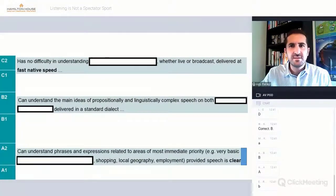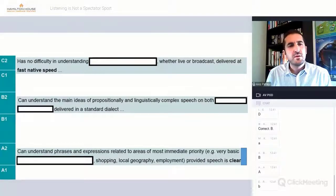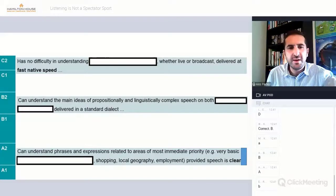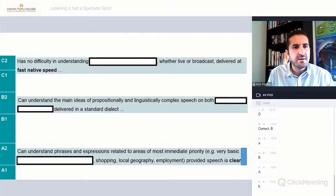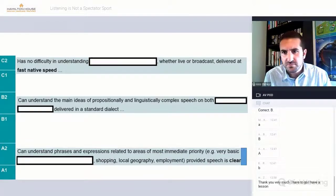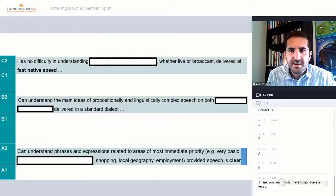Now we've got this, the Common European Framework of Reference, and it's Cambridge's success criteria for listening for different levels, and we are not going to look at everything. We're going to look at three of them: A2 level, B2 level, and C2. And there is some information missing. I'm going to show you some options, and we can work out the gaps together.